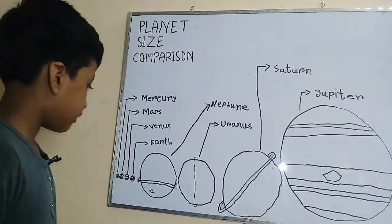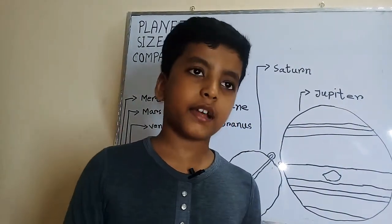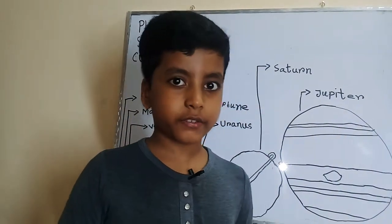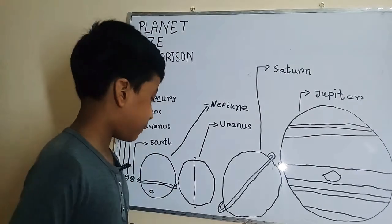Now, Neptune is the windiest planet. But it's not the coldest, even though it's the farthest from the Sun. Neptune is the second coldest.